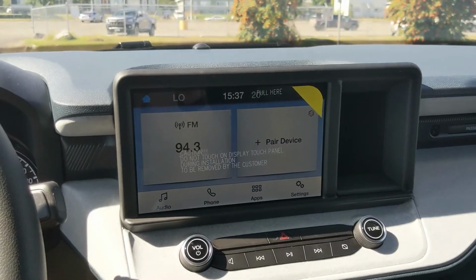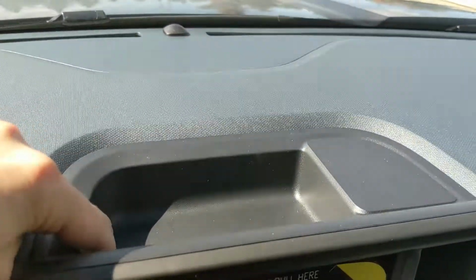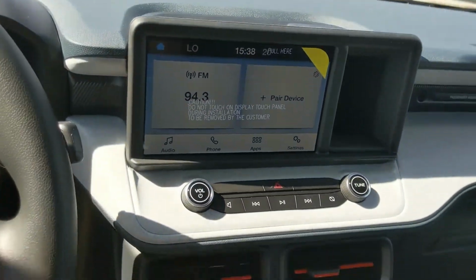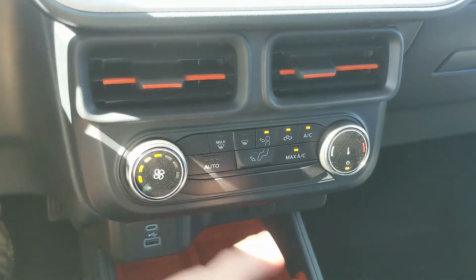Shifting into reverse, you do have a backup camera so you can see where you're going. And above that, you have a little cubby. To the side, you have another little cubby. And moving down, you have your media controls as well as your hazards. And moving down even further, you have your climate controls. Pretty simple, easy to use, automatic climate.